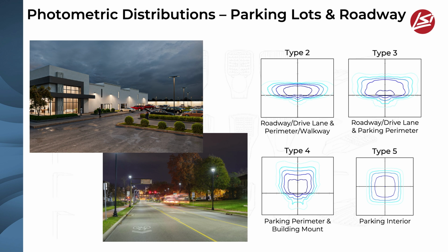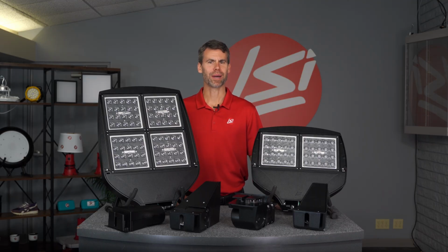Starting with basic parking lots, drive lanes, and roadways. For these projects, we will mostly be utilizing our standard type 2, 3, 4, and 5 distributions, which most of you are very familiar with. A type 2 and 3 for roadway pathway, type 3 and 4 for parking perimeter or building mount, as well as a type 5 for parking lot interior pole locations. However, lighting applications can be far more complex, as many of you may know.